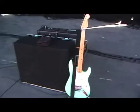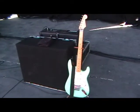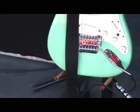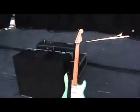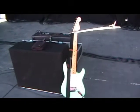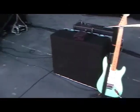Charlton is using a Strat for a lot of the show, with his Floyd Rose there, pulling out, doing his whammy tricks. Same Veta 2 amplifier he's got going on. And that's it, really, for the guitars and basses.